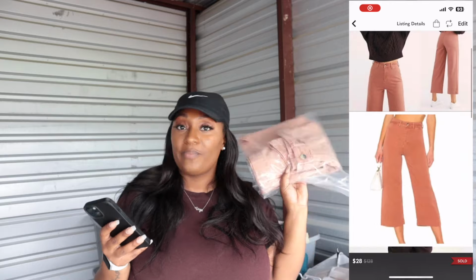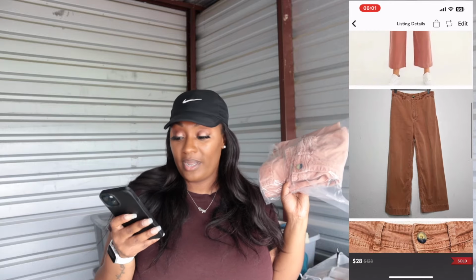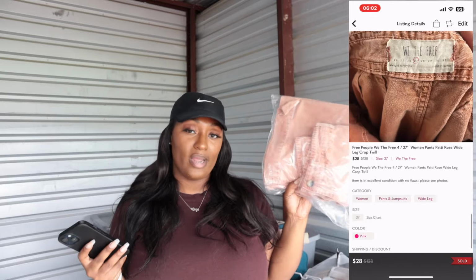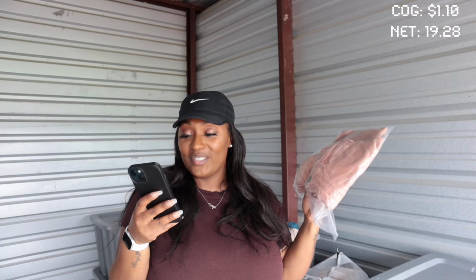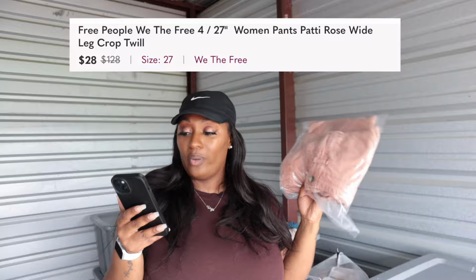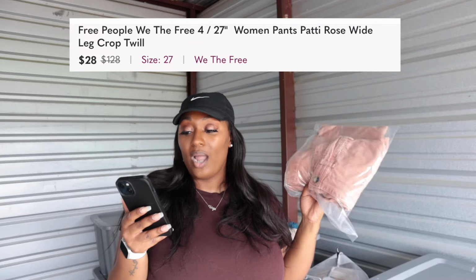All right, and then the last thing to sell on Poshmark were these Free People We the Free carpenter pants. These sold for $28. I think this was my full asking price, or I sent them an offer. I don't really know. But this one was titled as Free People We the Free 4/27-inch women pants patty rose wide leg crop twill. But yeah, I'm gonna go ahead and package these, and I'll see y'all in the next one.